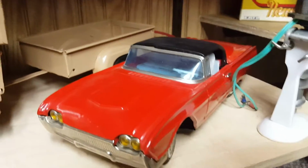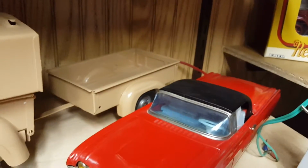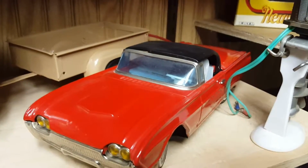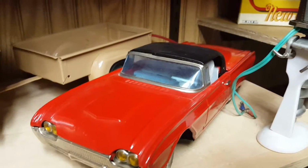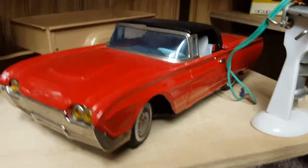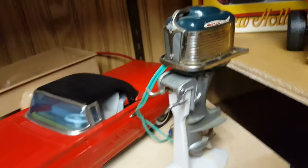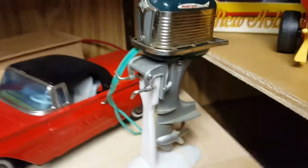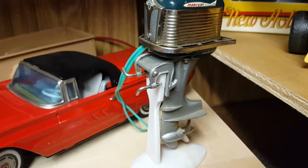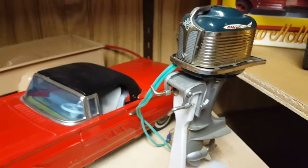We have a 57 Thunderbird retractable. It's like an early remote control car. Runs on batteries. Push one button, the top retracts into the trunk. Push the button the other way. The thing drives forward, backward, and steers with a cable controlled device. And on the end, one of the little Mercury electric outboards. Something my dad had, kind of handed it down to me. Never really did anything with it. Ran it on a battery once in a while, but never had a boat for it.